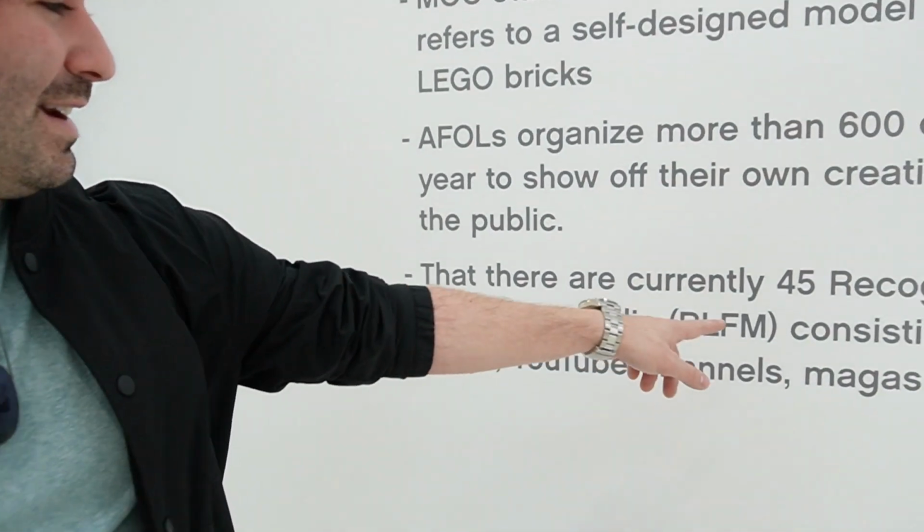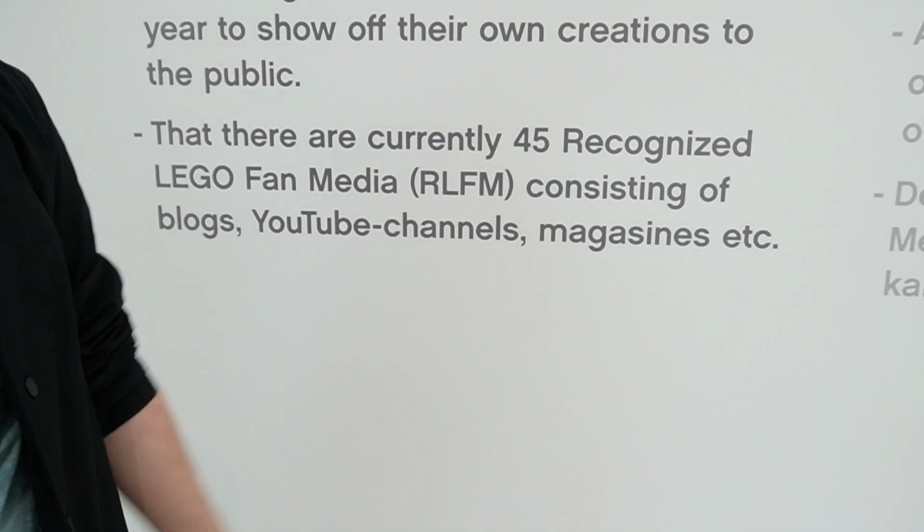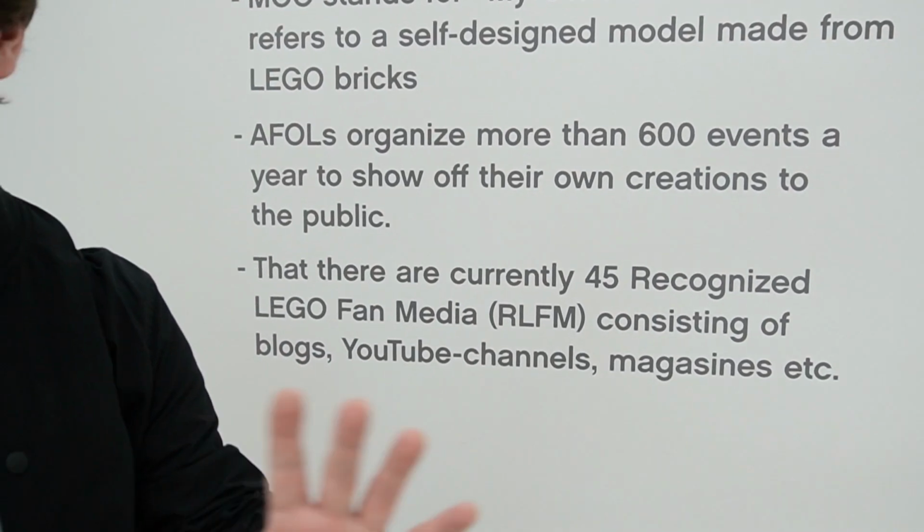But I did think it was quite cool that they recognized LEGO fan media, which is what I am through the Ambassador Network and YouTube channel. So there's 45 of us right now, and it's a pretty big honor to be among them and have just a little tiny, tiny recognition among everything else here. It's pretty incredible, pretty humbling.